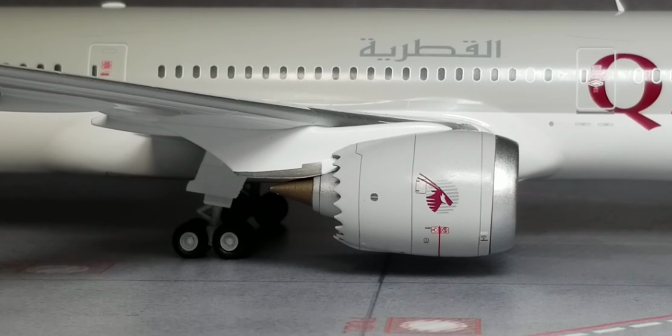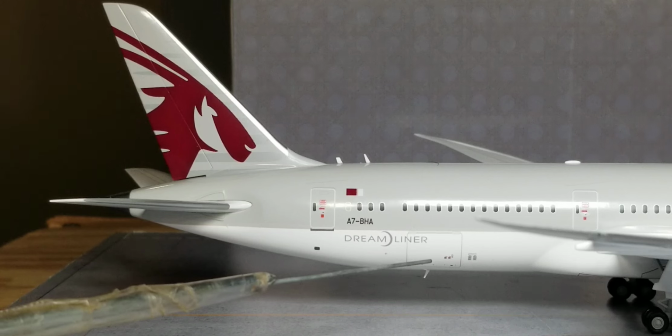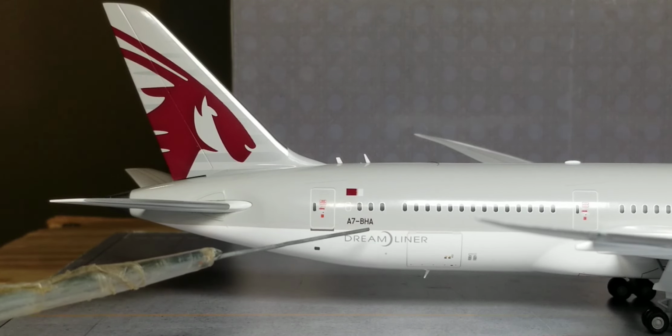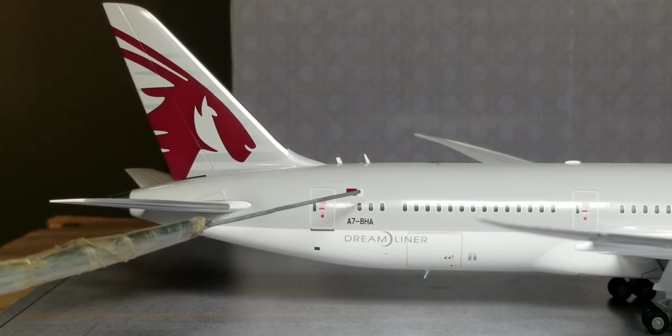All right, now looking at the raked wingtip here on the starboard side of the aircraft featuring the green navigation light you see right there on the edge of the wingtip. All right, now looking at the back of the aircraft here on the starboard side, what you see is the rear cargo container loading door, the Dreamliner decal, the registration ship number, the Qatari flag decal, the airline's corporate logo here on this side of the aircraft, the tail fin, as well as the strobe light you see back here as well.